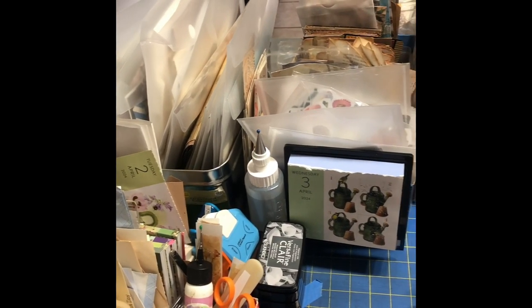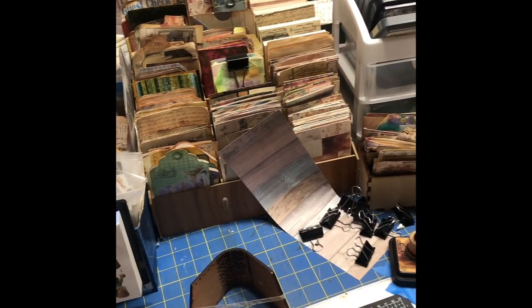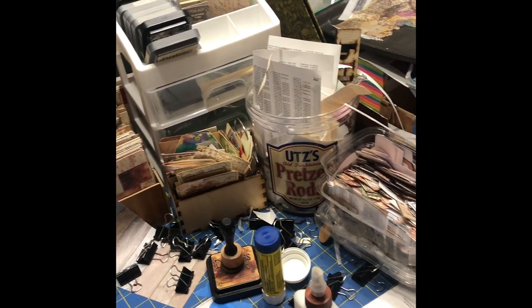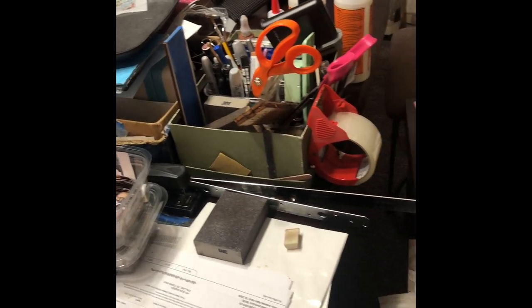Today's video, I'm going to be showing you my old work area and my new craft room. So this is the table that I used to sit at. I had everything within reach, arm's distance, kind of in like a U-shape around me. So you can see all my stuff, pretty much anything you could want, I had here.